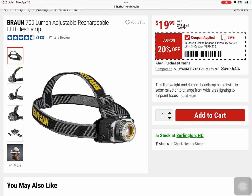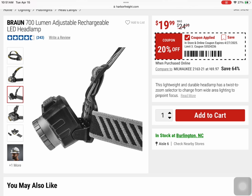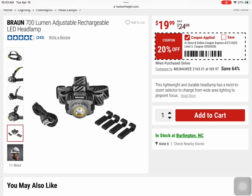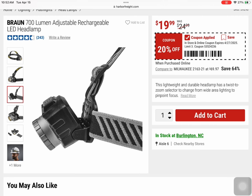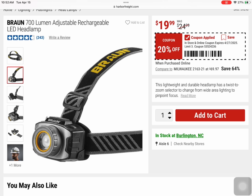Now from Bauer, this is a 700 lumen adjustable rechargeable LED headlamp for $19.99. This is going to be 20% off. It's lightweight and durable, and you can position the light up and down, and you can actually adjust it to where you have the wide beam or the more focused beam, which is going to go farther as well. It comes with this rechargeable kit, so you don't need to have new batteries all the time, which is really nice.